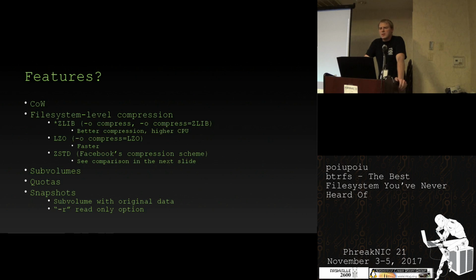It also supports file system level compression. Originally there were only two, and then after I wrote and developed these slides, Facebook added a third. So there's zlib, lzo, and zstd. I actually have some comparisons on file system reads versus overall data usage.